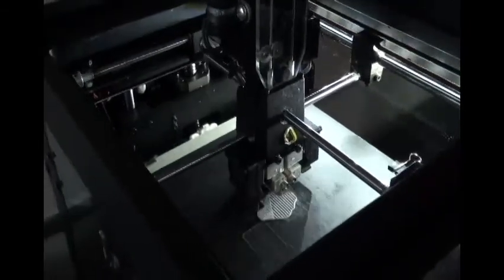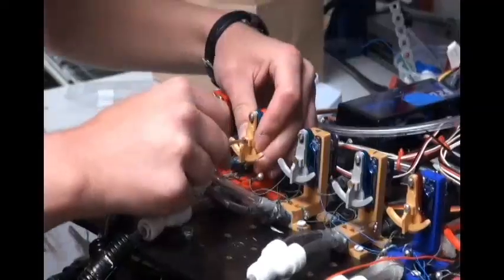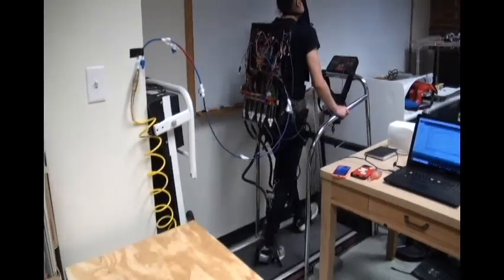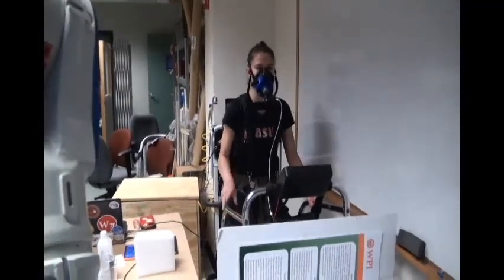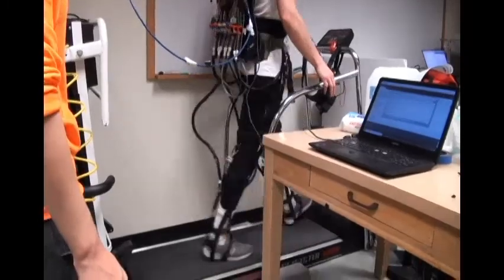All these components of the exosuit accumulate to a design that is lightweight, comfortable, and inexpensive compared to other similar models on the market. When wearing the exosuit, 2 out of the 3 users tested experienced a decrease in metabolic costs for all speeds. One user tested experienced an 18, 20, and 22% decrease at 1.4, 2.4, and 3.4 miles per hour, respectively.